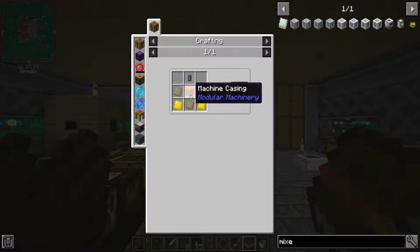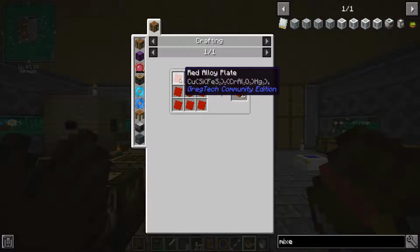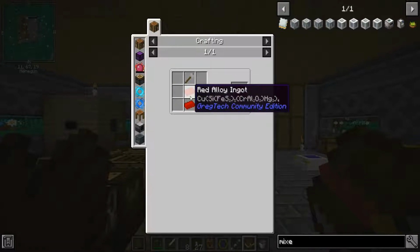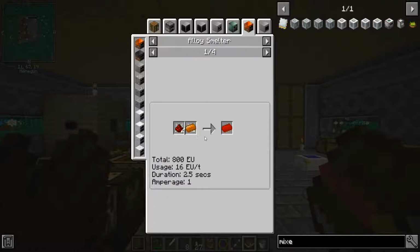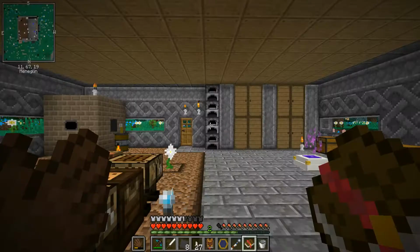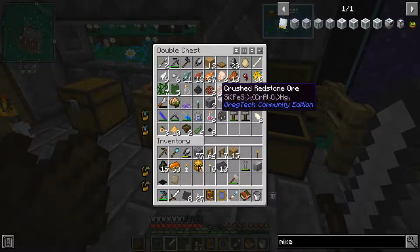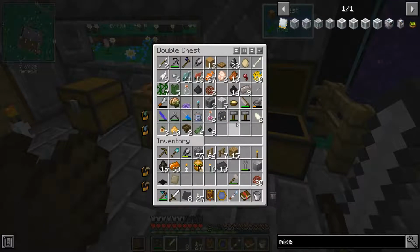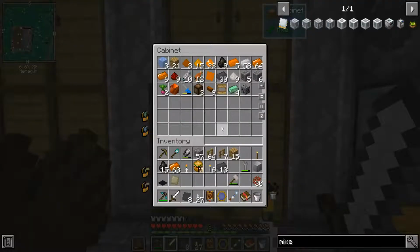I need 3 of them, and then I need a machine casing, which is going to require red alloy plate. I'm going to need a bunch of this stuff. So that would be in here. Copper and redstone. Okay. Let's make some of that. Let's get that. Okay. A little bit here, a bit of copper.